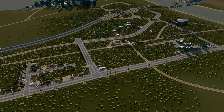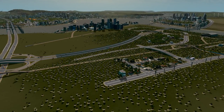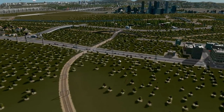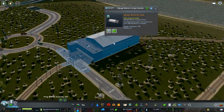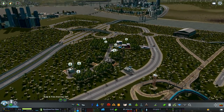And we are just going to continue doing a bit more work on this area here, encouraging growth and trying to get the transportation sorted here as well. Thank you for the comments that you guys and girls left me, I do appreciate that. We added this all in last time. We've got this cargo station here, the Miyagi Motors cargo station. I quite like that one. And we've got our little farm area over here.